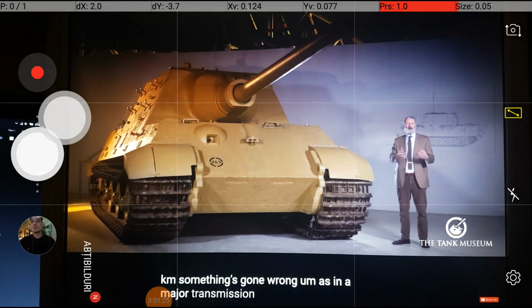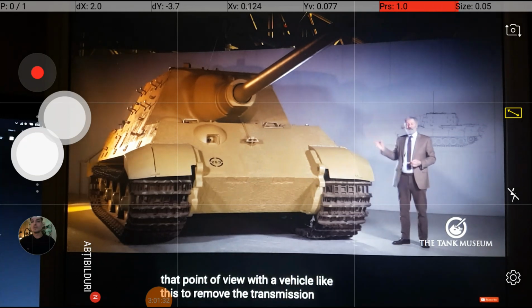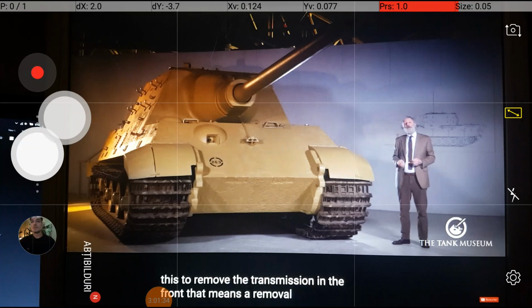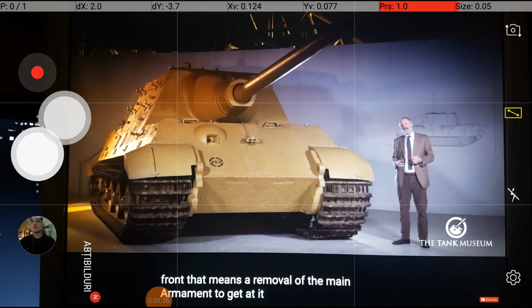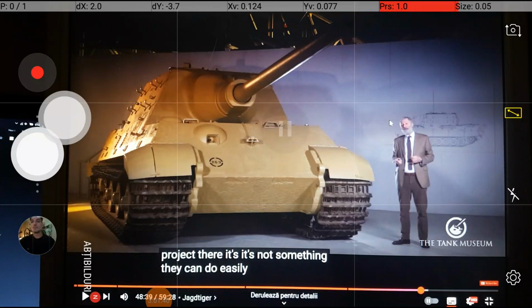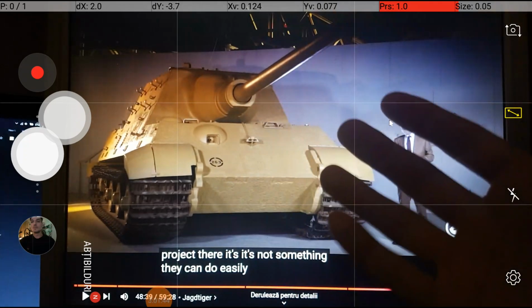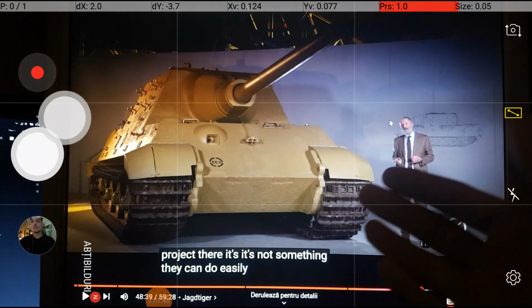But you're looking at really this sort of a vehicle, 200, 250 kilometres, something's gone wrong, as in a major transmission failure. And from that point of view, with a vehicle like this, to remove the transmission in the front, that means a removal of the main armament to get at it. So that's a major project there. It's not something they can do easily. The same thing you can process with the Porsche car.